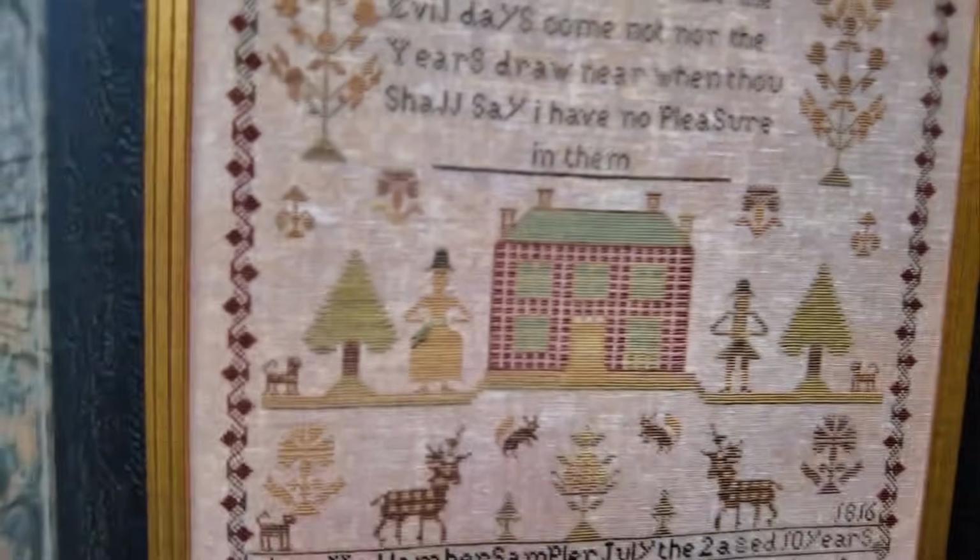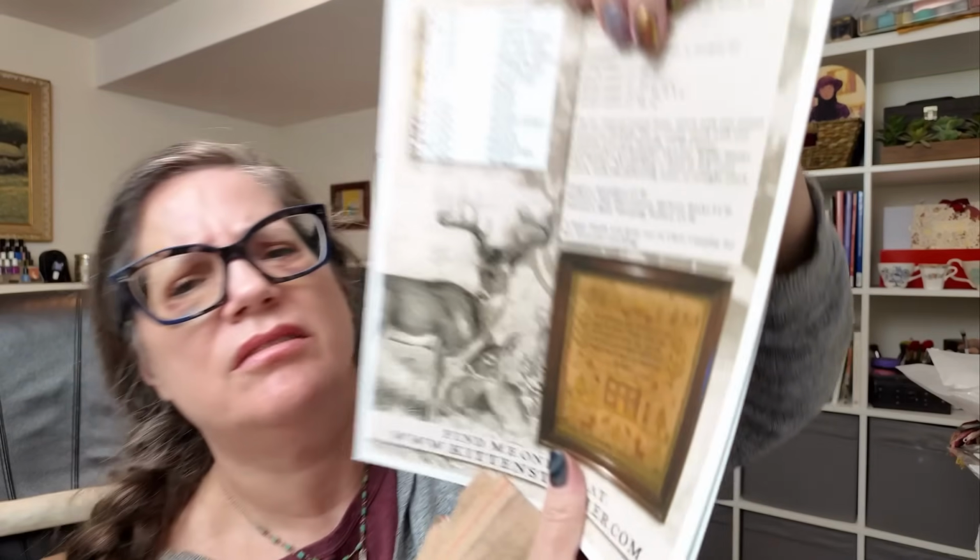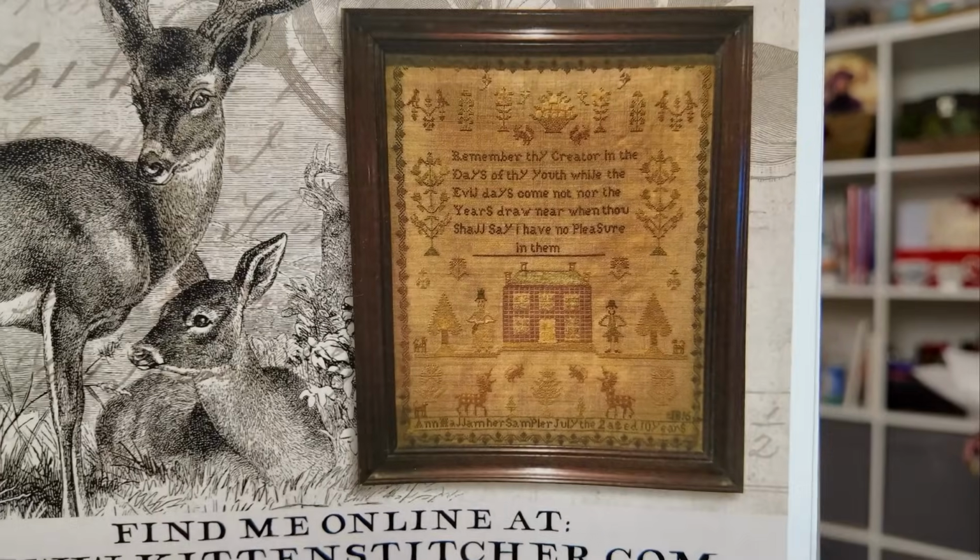Look at that house. Such a pretty house. I think this is the original sampler on the back, maybe. I don't know. This one? Looks like it. Anyway, super cute. The guy and the girl are sitting there with their arms on their hips, ready to be stitched. So I'm excited to start that as well.